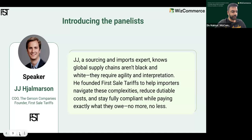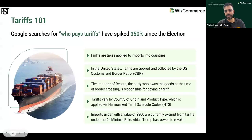Just to kick off the session, before we dive into strategies, I think, JJ, it's best if we start with basics. For those who might be newer to this, can you quickly break down how tariffs work?